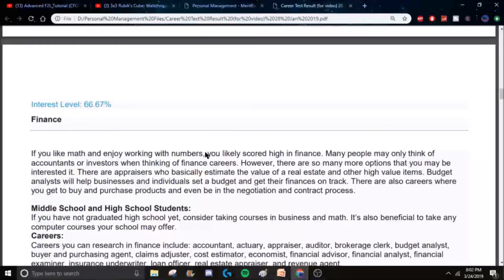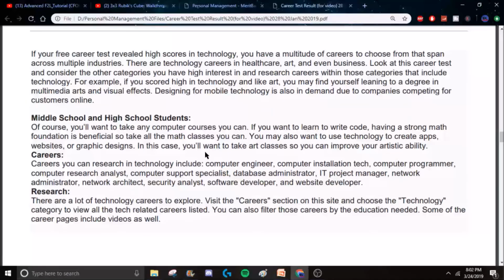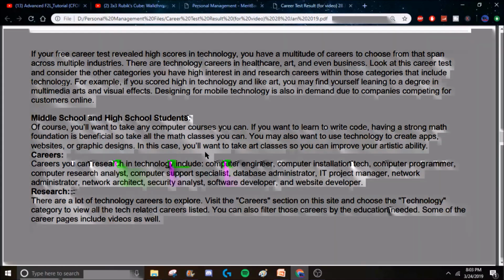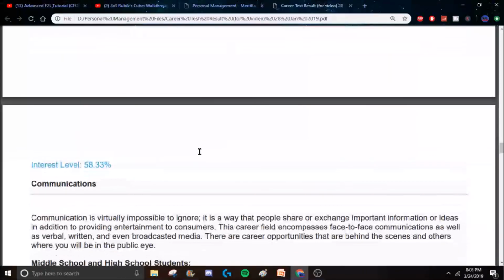So what I said before with the technology, scrolling down to technology, it says if your free career test revealed high scores in technology, you have a multitude of careers to choose from. So digital technology, mobile technology, computer engineer, computer installation tech, and it says the education that you should go for as well. You want to take as many computer courses as you can. So it gives education, the different careers, and what research you should do. And that's basically what you have to do for number 10, and that's what I did as well.